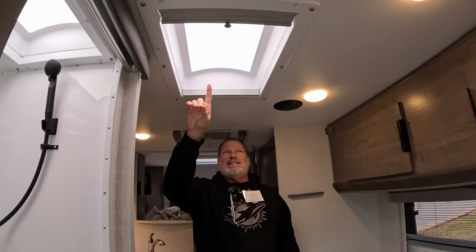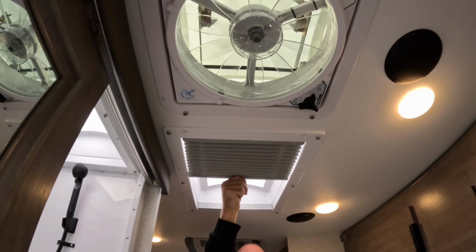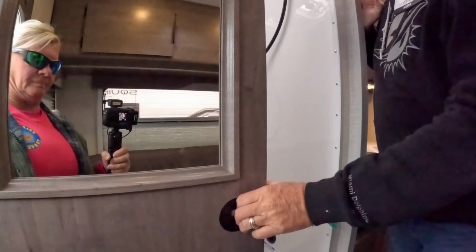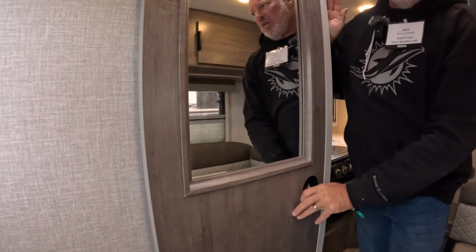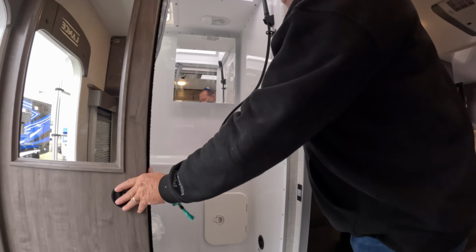Looking straight up, we like the skylight and the fact that you can shut that skylight off. And it's got the fan there overhead. And we might as well show them the bathroom, honey. It's right here as you walk in. All right, you've got your pocket door here with the mirror. And of course, you got to push that in. I figured that one out yesterday.